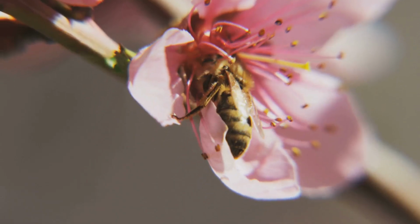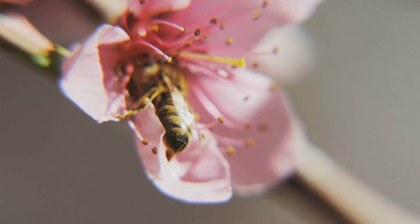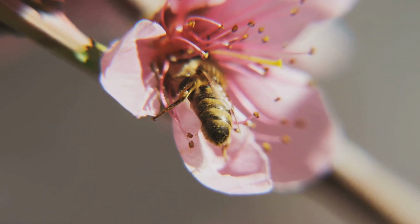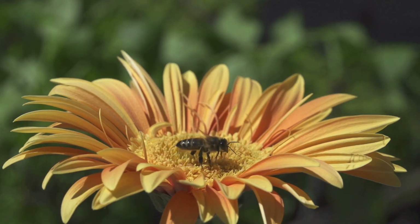But bees don't just take, they also give. As they move from flower to flower, they're unknowingly playing matchmaker, transferring pollen and helping plants reproduce. It's a beautiful cycle of give and take, with bees at the heart of it all. And here's a fun fact: bees have a special nectar backpack, a second stomach where they store the nectar.